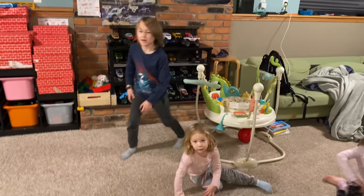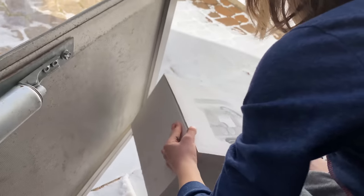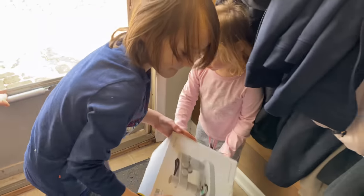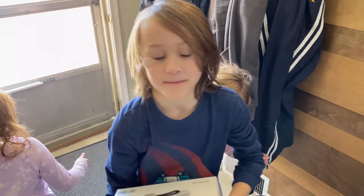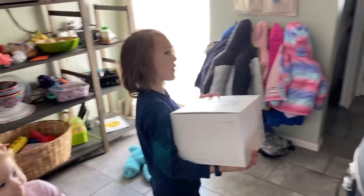Brian! Oh, what's that? A doorbell. Okay, I'll go get it. Oh, it's a microscope. Cool. Heavy. Mommy, look. We got a microscope. Can you put it together with us?